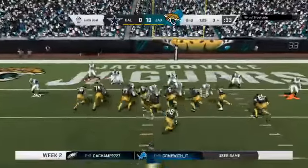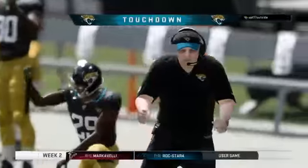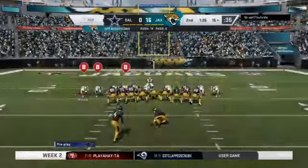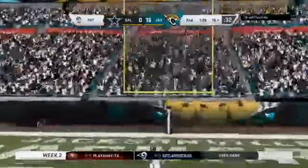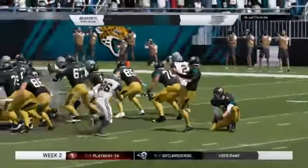Here's 2nd and goal. They'll try to punch it in with Fournette, and he'll take this into the end zone. Touchdown, Jacksonville. Leonard Fournette, his first touchdown of the new season, and the Jaguars are able to widen their lead. Point after by Lambeau, up and good. And that makes our score 17-0.